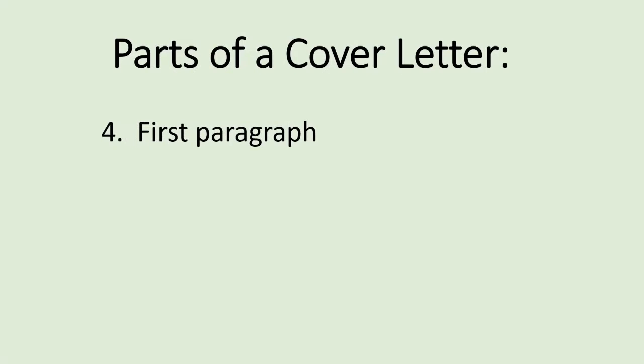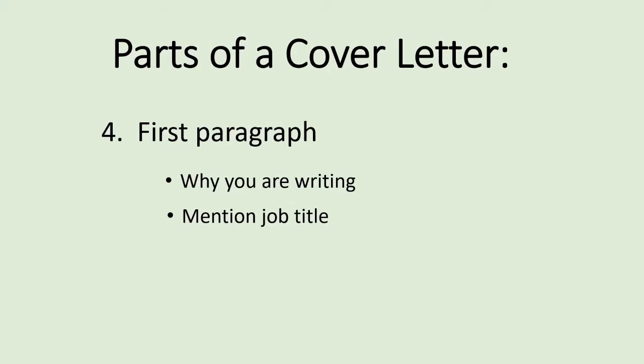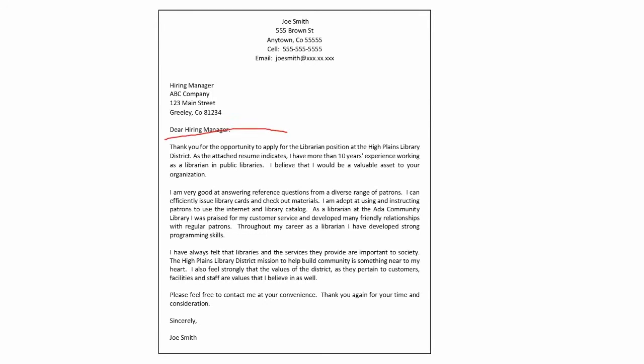The fourth part of a cover letter contains the first paragraph. Here you want to state why you are writing and try to mention the title of the job you are applying for. You also want to get the employer's attention. This is where you want to hook them and get them to read the rest of your letter. Here is the first paragraph in our example letter. You can see that our candidate has chosen to mention their 10 years experience. Really, you can include anything in this paragraph, but you do want it to be something that's going to catch the employer's eye. Perhaps you won an award in your field, or perhaps you've always dreamed of working in this position. Use this paragraph to put your best foot forward and be enthusiastic.